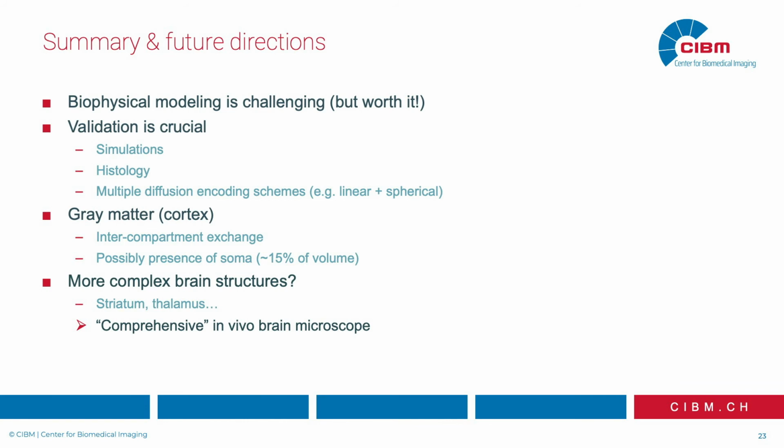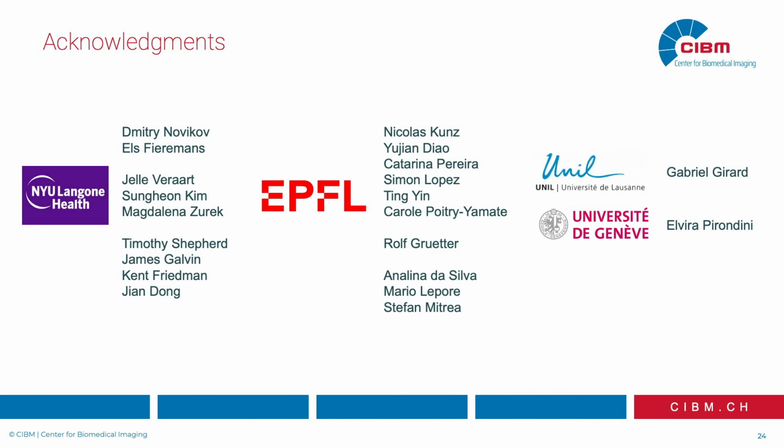So this is, of course, ongoing work. Also possibly for the presence of soma, which nonetheless makes up for at least 15% of the cortex volume. And then in the very distant future, well, hopefully not very distant, we can hope to also look at more complex brain structures such as striatum or thalamus, which are really a mixture of white and gray. So there it's even more challenging, but this would allow us to really provide people with a comprehensive in vivo brain microscope. So that's it for me.